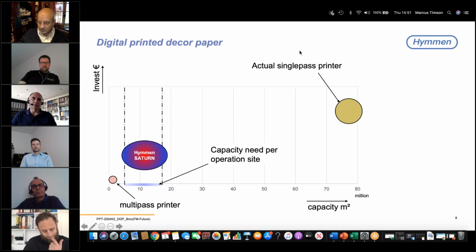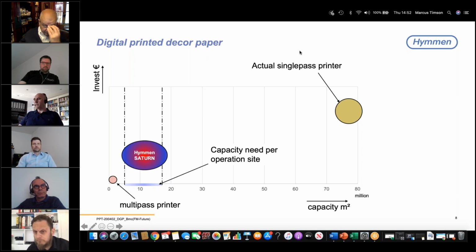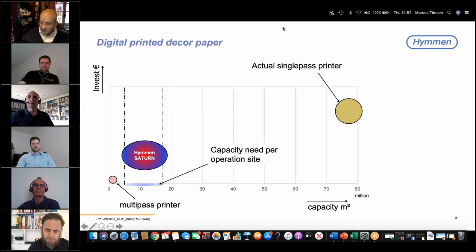Yeah, the Saturn is built to print for the need, adapted to the needs of one production site. So why shouldn't a producer of wooden boards print more than he needs? Every machine is working most economically when it's printing to the volume which it is designed for. And we designed a machine, the Saturn machine, which is printing with a speed of roughly 30 meters a minute, which is exactly filling that gap with needs for the customer. Not designed to print with a 150 meter speed, very high volume.